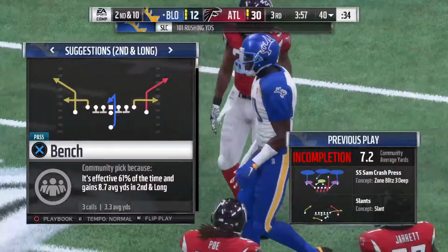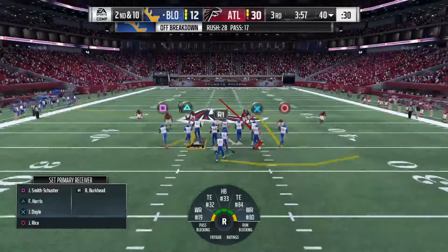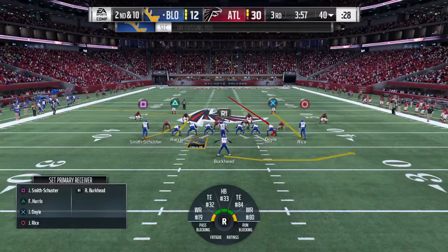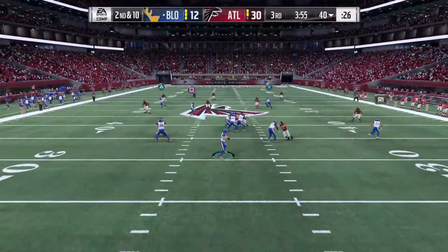Anytime a ball's thrown in the middle of the field, it's popped up in the air, I expect someone to catch it. It doesn't matter whether it's offense or defense, because there's usually a great amount of bodies in that part of the field. In this case, no one came up with it.